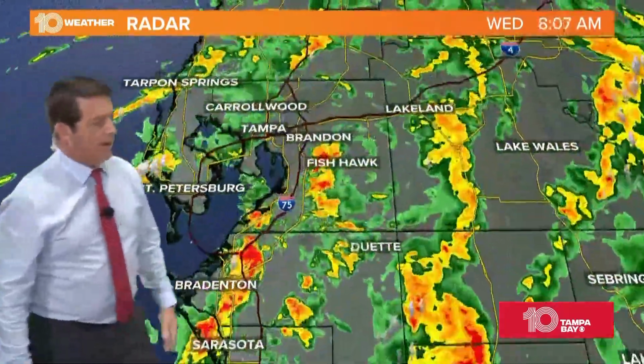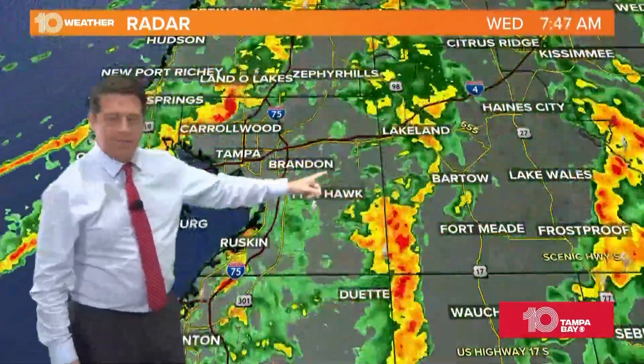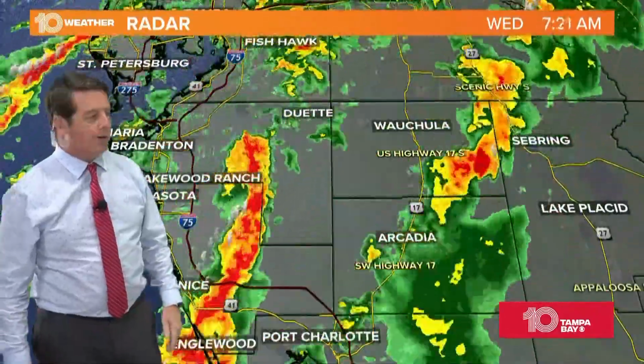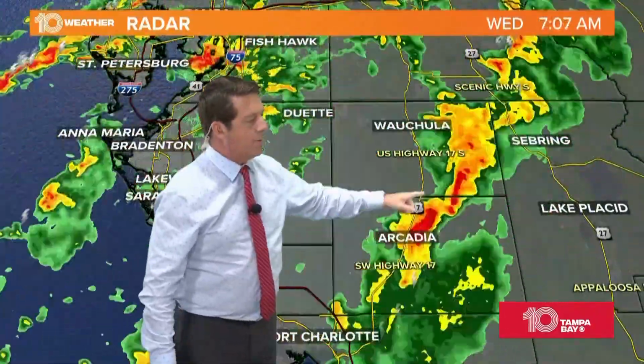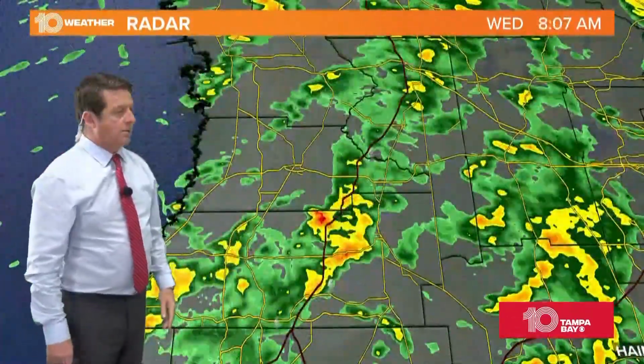Very heavy rainfall now headed towards the Arcadia area. Fishhawk, Brandon, some rain, mainly East Brandon, and all of Fishhawk will get some of that, and that'll get up to Plant City right after that. Arcadia, right up Highway 17 to Wauchula. Showers and a couple thunderstorms coming through there.